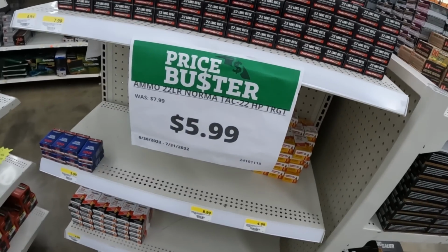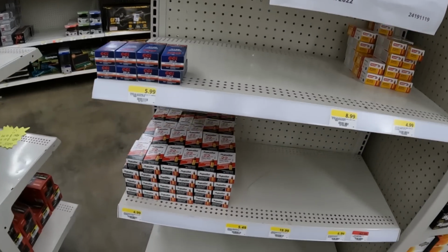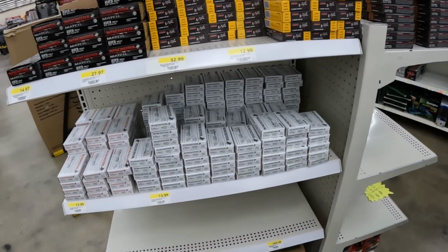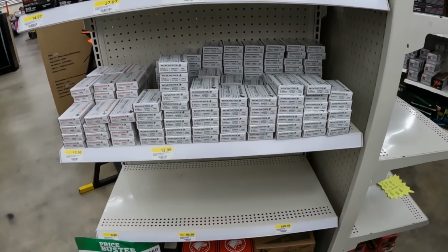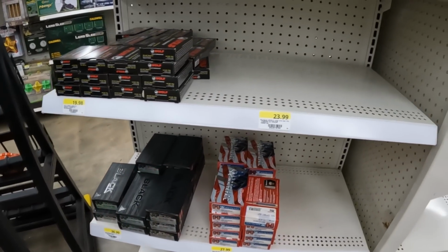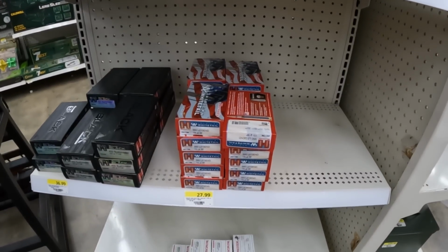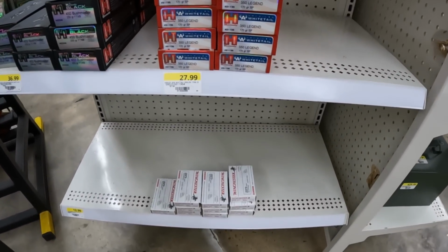22 LR, they still got the TAC 22, the Gila standard CCI, the Gila hollow points. 5.56 223 looking the same as usual, anywhere from $12.99 on up to about 15 bucks depending on what it is. Of course, they still got this steel case 300 Blackout in here for 20 bucks. They sold the other 300 Blackout they just had. 350 Legend 170 grain for $28, and then they got that 223 Winchester white box for $13.